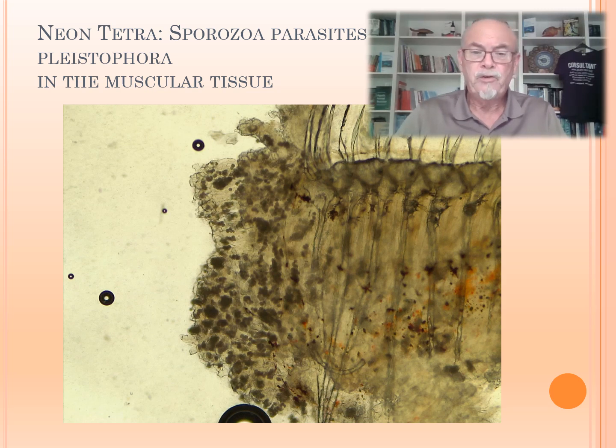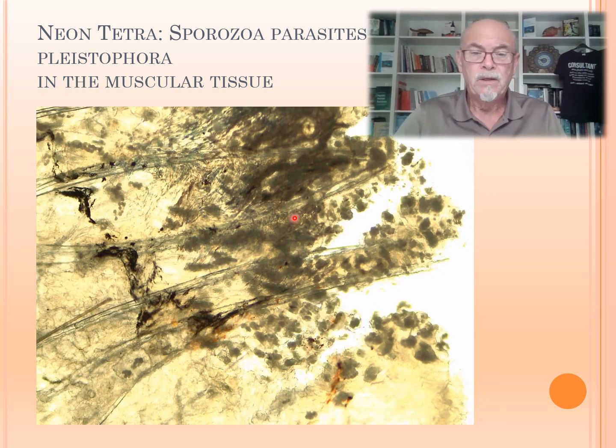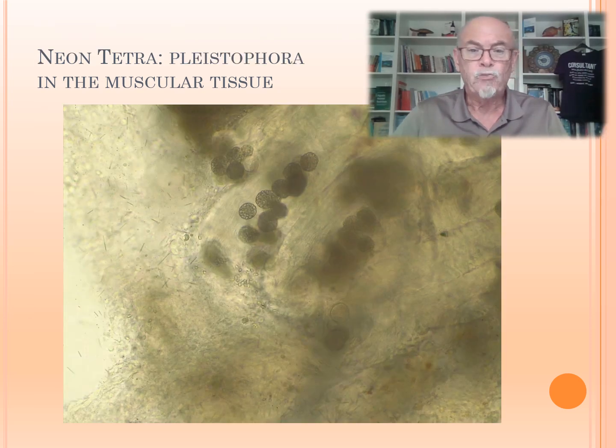And when we took some tissue of the fish, here we see the muscular tissue. You see all the black encapsulated little spores, little dots, little black spots, at a larger magnification. I will show you a detail. Here we see another part of the muscular tissue. See, this is normal tissue, and this is invaded tissue with a lot of parasites causing the whitish look of the fish. And then here we see the capsules of Pleistophora. There are a couple of hundred Sporozoa parasites in each capsule.